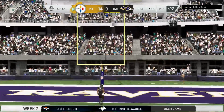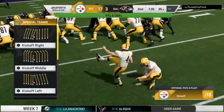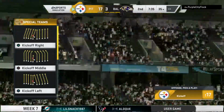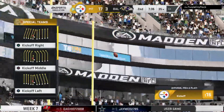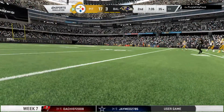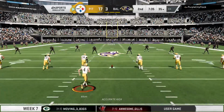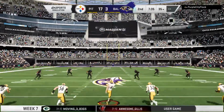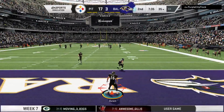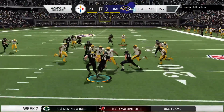And the 10-year vet knocks it through the goalpost, and they will stretch the lead now to 17-3. So they put together a good little drive there, but ultimately stalling out in the red zone. Yeah, I know a lot of people look at it as a little bit of a negative. They didn't get 6 points out of it, right? Didn't get the touchdown. But that's actually okay. They got 3 points, able to give their defense a little bit of rest, let them settle down over there. So all in all, to me, that's a good drive.